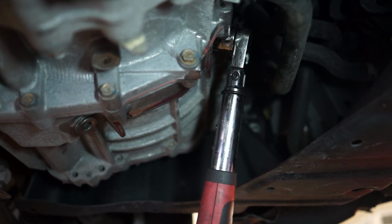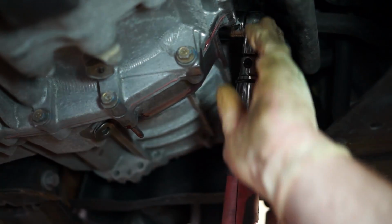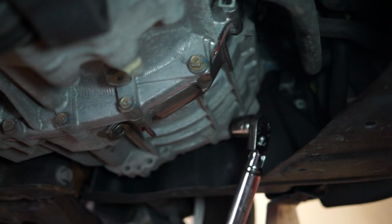Okay, and here we are. We're going to go ahead and torque the fill plug to 29 foot-pounds as well. Okay, and there we go.